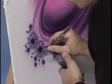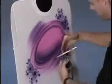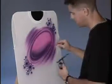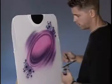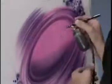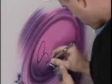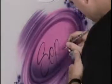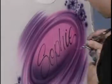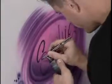But notice the balance we have in this design now. We've got the swirling motion here, okay? Then we have it trailing off in the upper left and lower right as far as the movement lines, but then we offset that with the starbursts on the top and the bottom. Very balanced, but still has a lot of variety in it. Going in with the black now, focus on doing the lettering. As always, thickening up the letters.